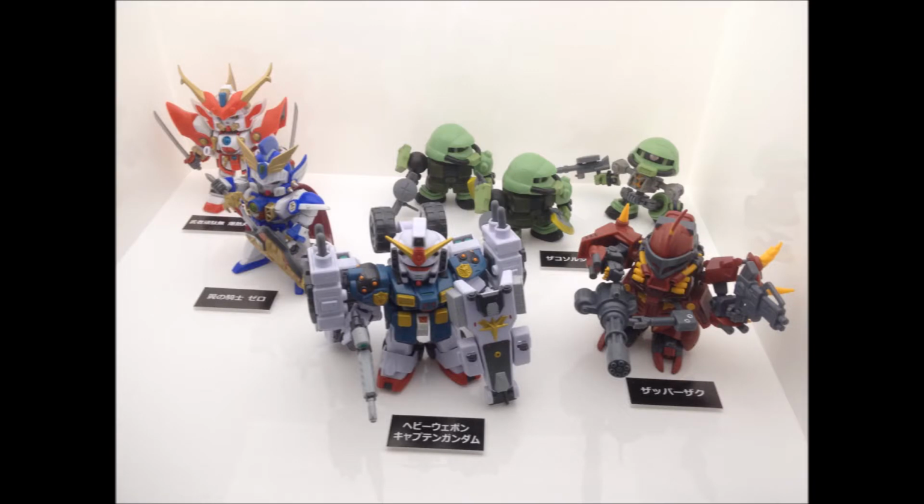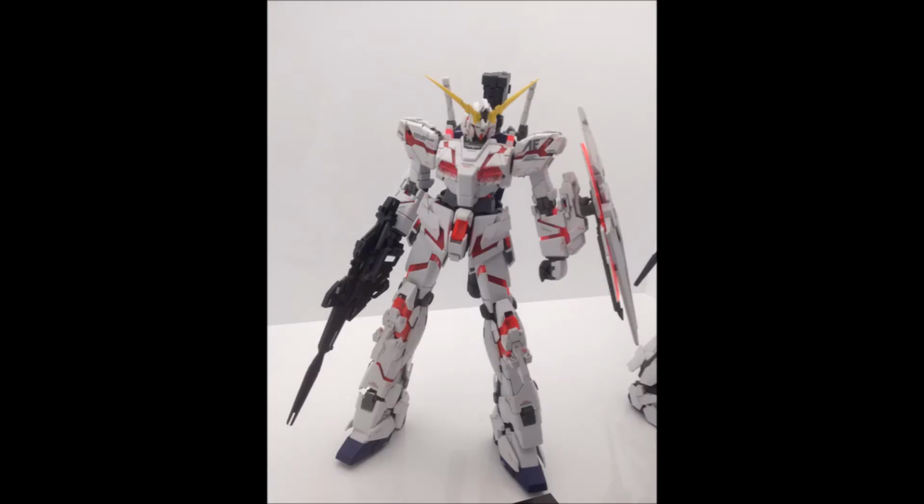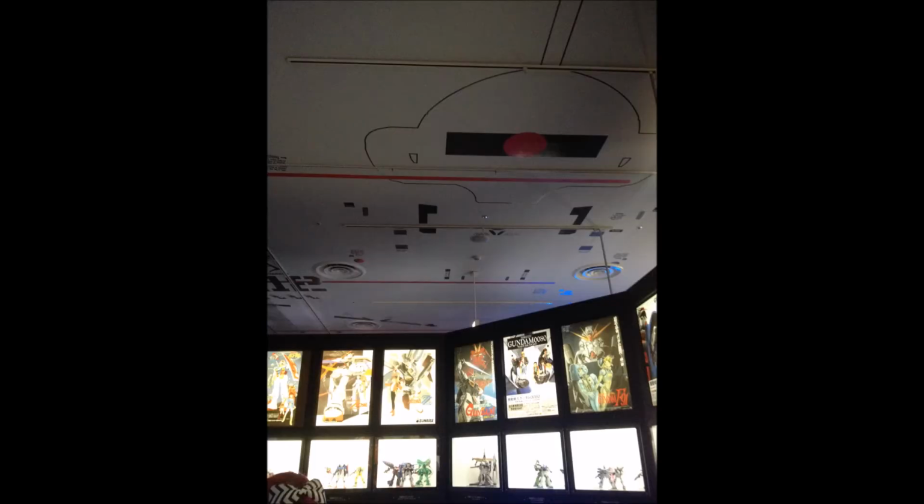Very often when I was in a place where I was able to take pictures, there was just more than realistically I could take a picture of, unless I was willing to spend hours in a place doing nothing but taking pictures and documenting it. The ceiling had a cool Zaku design. When you would look around, you'd find extra little touches and designs.